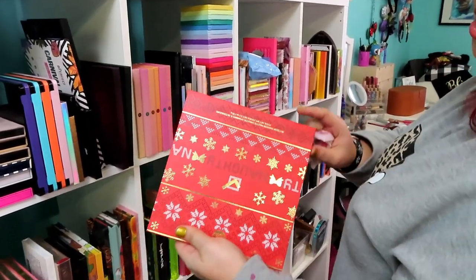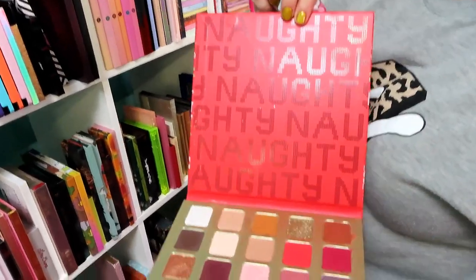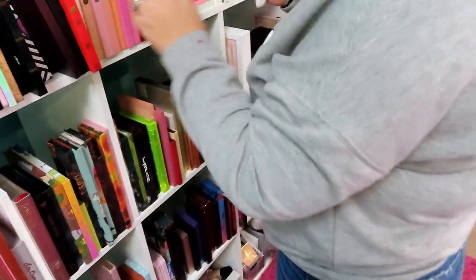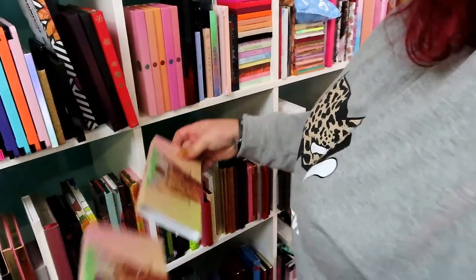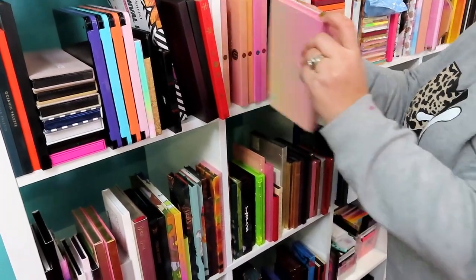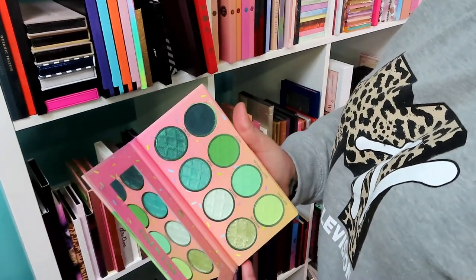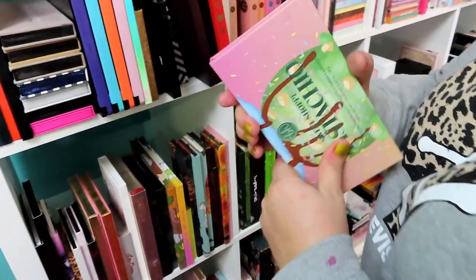Then we have the Naughty palette, which looks like this. I should show you. So that is the Christmas release. Then we have the Sweet Shop palette. So first off, we have Sugar Cone. Beautiful neutral palette. These Sweet Shops are one of my favorite sets from BH. That is the Pistachio. The shade Crunch. Look at that. Doesn't get any better.